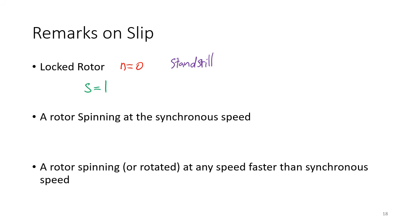A rotor that is spinning at synchronous speed: this time n is equal to ns. What will be the slip? Slip is 0.